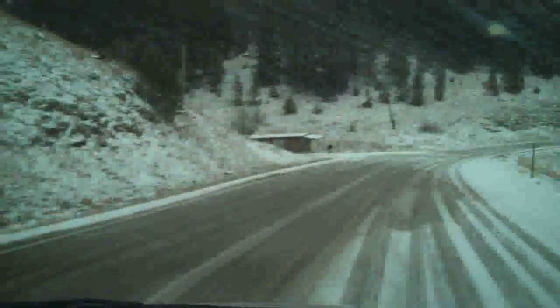So, we are driving down the mountain right now. So you can see there's a lot of snow. If you look forward, there's snow on the road, forcing us to drive very slowly. Can already tell this isn't going to be a very fun drive, as you can tell by my enthusiasm.